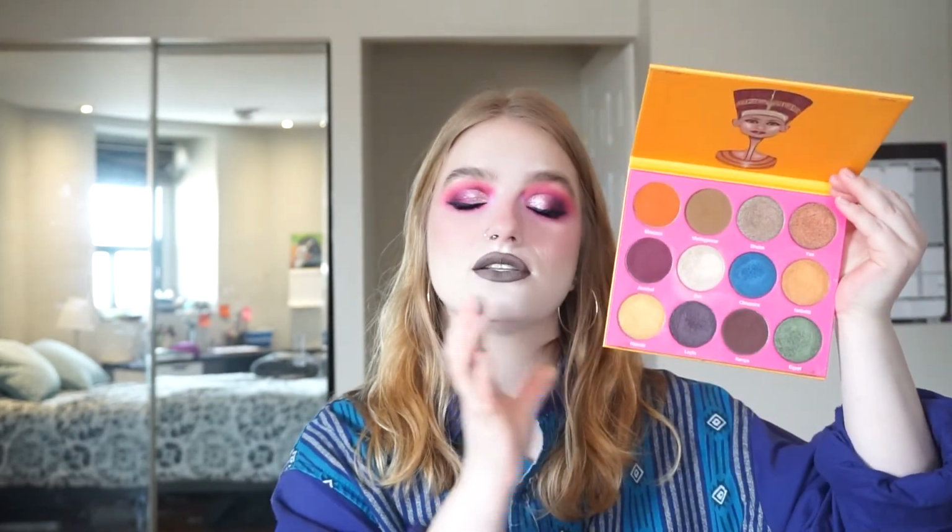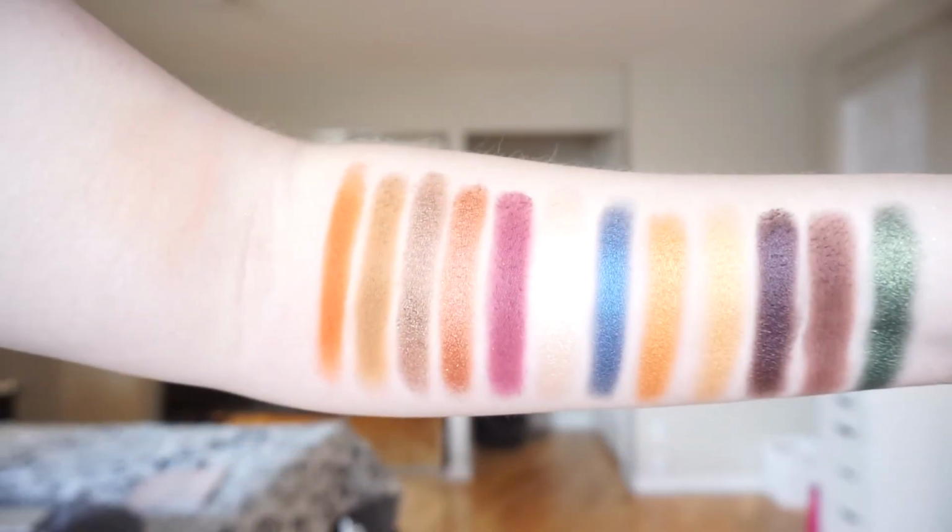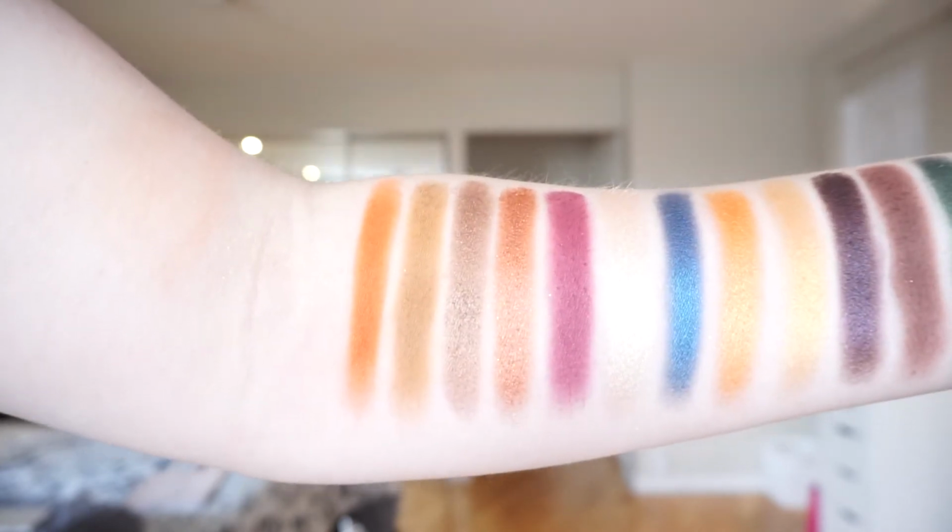This is the one palette that I always say, if all of my makeup disappeared, this is the first eyeshadow palette that I would go out and buy, and it's the Nubian 2 palette by Juvia's Place. This is just beautiful. It has such gorgeous, gorgeous tones in here. You have a more mustardy brown, but you also have an orange and a really beautiful, plummy burgundy shade. This Egypt shade is such a beautiful green.